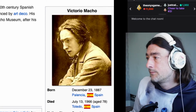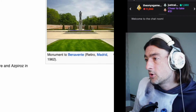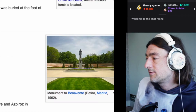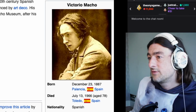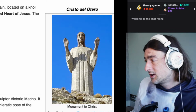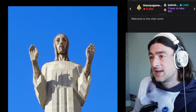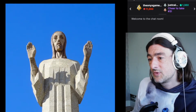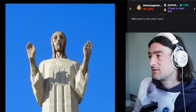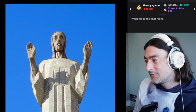Let's just have a quick look at him. There he is. He did public monuments. So he's like the dude that's been making the big statues. And for his troubles, he got buried in one. Very interesting. Not my favourite image of Jesus. This one's almost like ghastly alien Jesus. Looks like a grey, doesn't it? Not being racist against aliens. But that doesn't look that appealing.